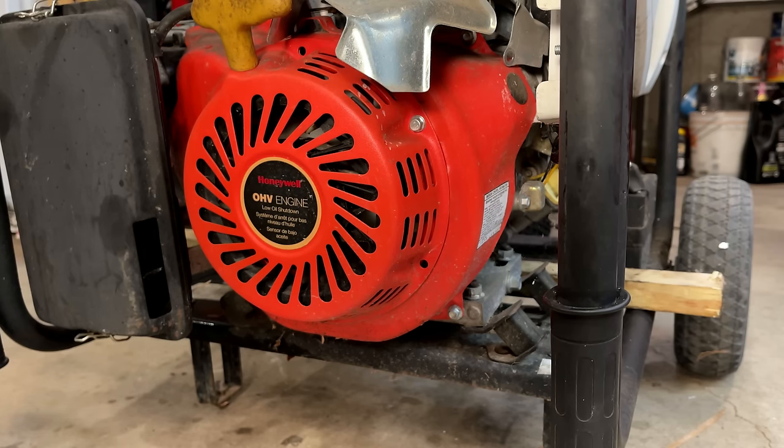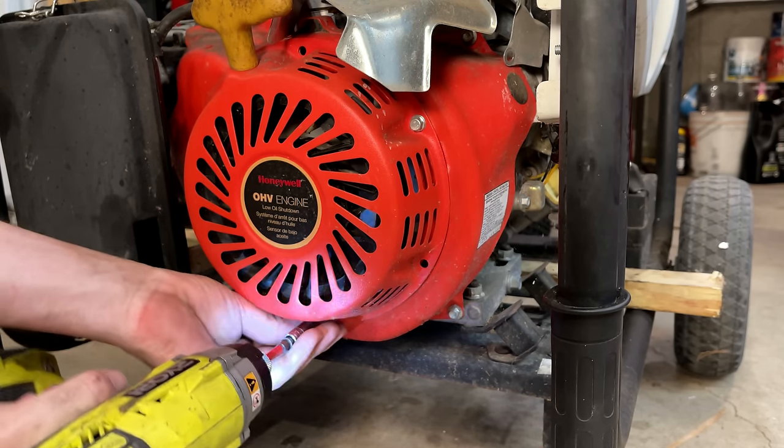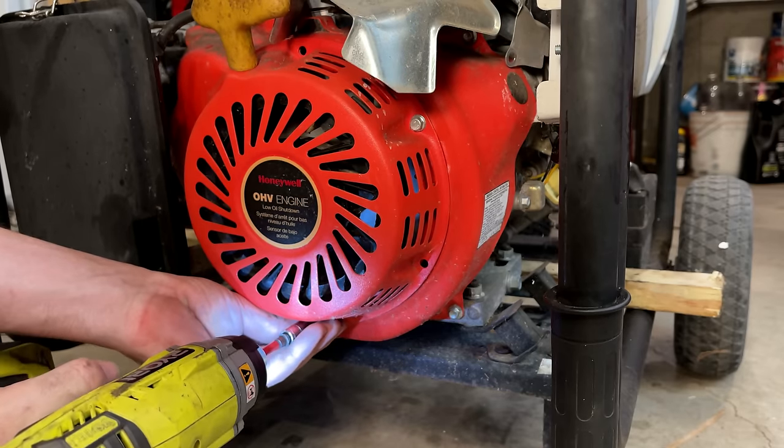Gonna get the starter recoil off and get a wrench on the flywheel nut to hold the engine still while I torque down on that rotor bolt.